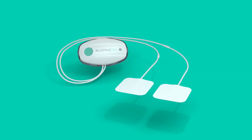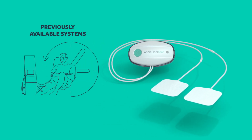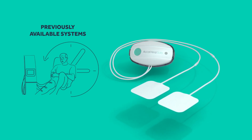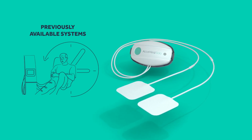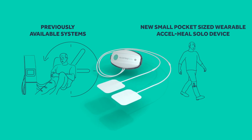You may ask, why haven't these devices been more widely adopted up until now? In the past, electrical stimulation wound therapy devices were expensive, very large, and awkward to use, requiring multiple patient trips to specialist clinics. Also, most of these devices couldn't be used alongside standard care, and this made delivering care tricky. But innovative new devices like Heal make electrical stimulation wound therapy far easier to use in everyday clinical practice.